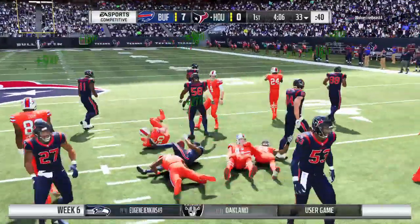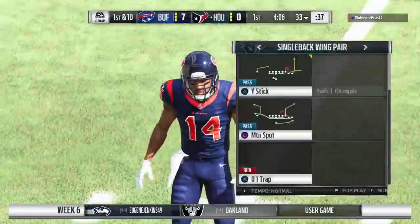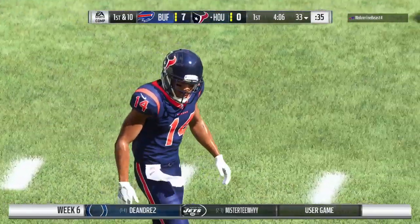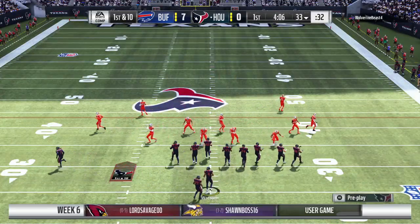And a good effort on the return there. Gets him across the 30 to the 33-yard line. Now the Texans offense, they head back out to do battle here. And there are parts of their last drive they'd like to emulate. And, of course, they'd like to forget the ending, the interception.